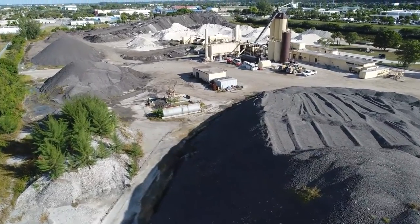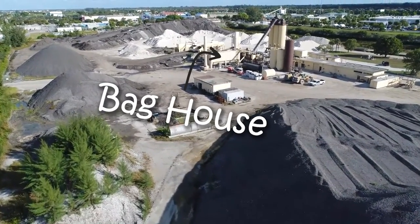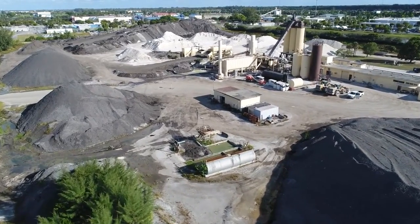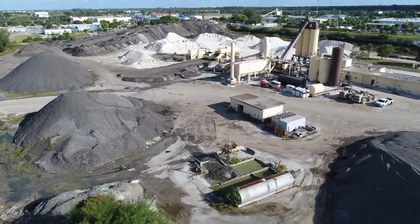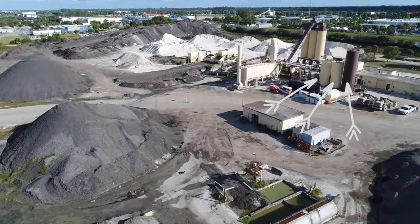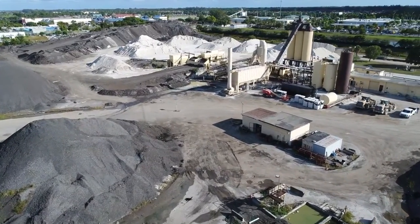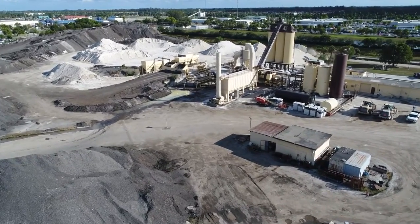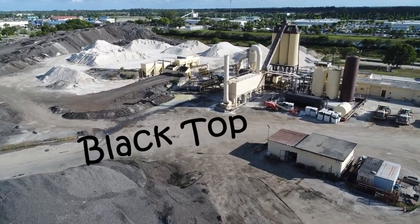The cream-colored box with the stack in the foreground is the bag house. Think of it as a giant vacuum that sucks out dust and gases and cleans them away before allowing any air back into the atmosphere. To the right are 3 vertical tanks, 2 cream and 1 brown. This is where the liquid asphalt is stored. The liquid asphalt is what makes the asphalt black, often called blacktop.